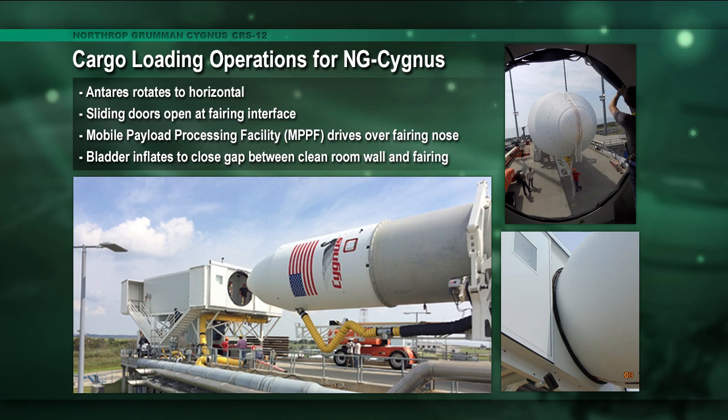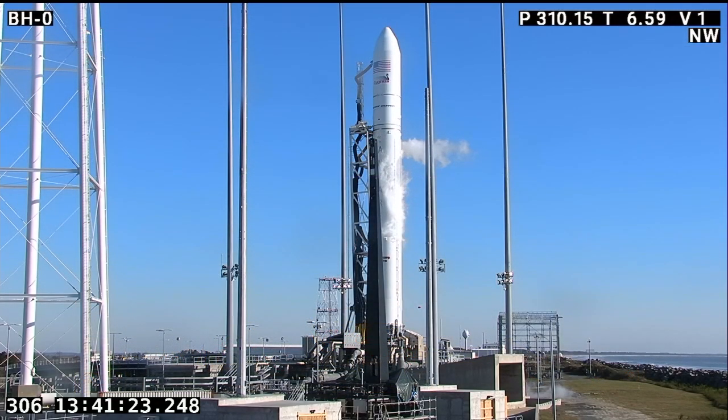It's very interesting, and I understand this is not the only difference for this flight. This is the first flight of the Antares 230 Plus rocket. So what are some of the differences between 230, which we've seen fly before, and 230 Plus?